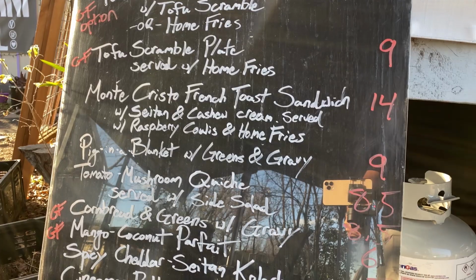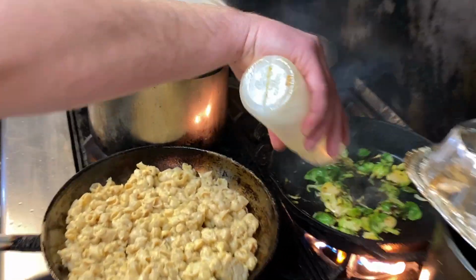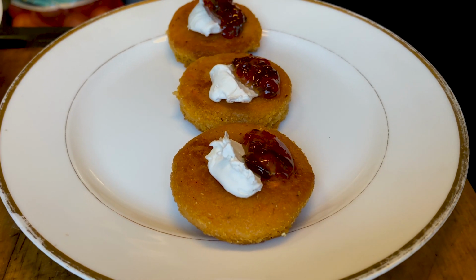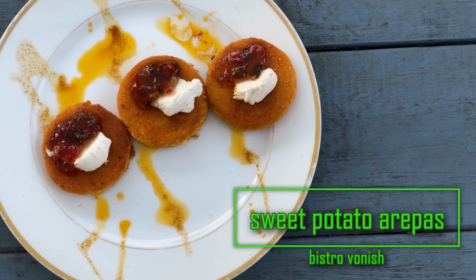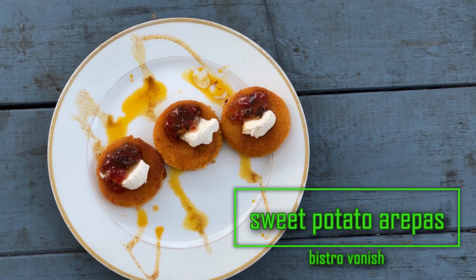Menu development here at Bistro Vonish is a mix of being inspired by something that looks really good in season right now. Peach season is a favorite of mine here, so we'll do a lot of peach items and peach specials during that time. Then there are some company classic items that we have on the menu all the time. We try to do our own take on these classic dishes.